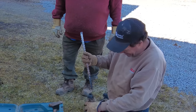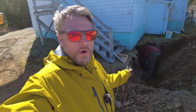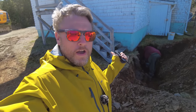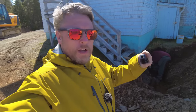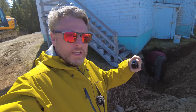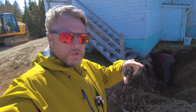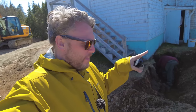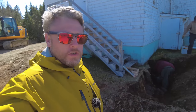Blake's ready for it. I don't know if you can see it because it's so dark in the shade, but basically what they're doing now is drilling into the foundation, right through the concrete, and they're using probably a 1-inch drill. That's the thickest they've got to go through the concrete. So they'll have to drill a series of holes and then smash it through to get the 4-inch or slightly larger hole that they need to make for this sewage pipe.